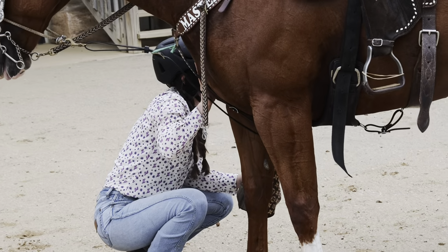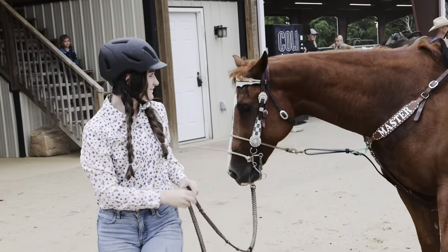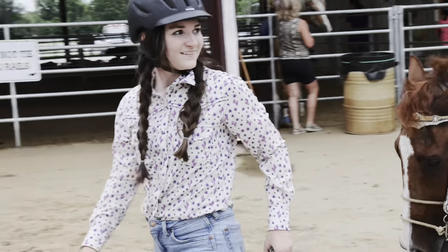As soon as I'm done running and I hop off, I get all four of those sports boots off, really getting rid of that heat on his legs, and then I will take him back to the trailer to untack him.